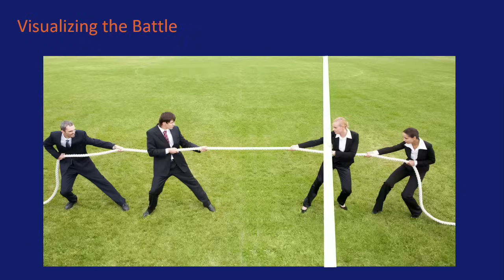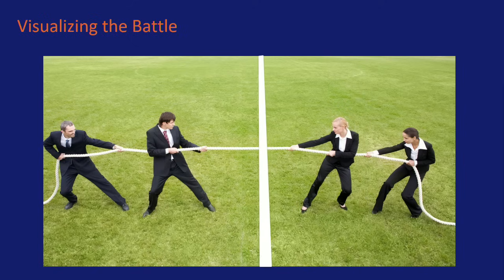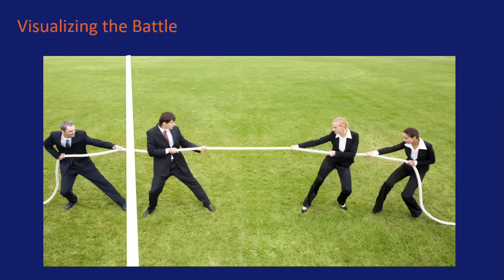And lo and behold, you see all of a sudden the guys are just crushing it, right? They're pulling, they're getting the girls almost all the way past that line, so they're just about to win. But the battle's not over yet. For whatever reason, whatever circumstance, those girls just dig deep. They plant those heels, and they start pulling and pulling and pulling, and they start to win this battle. And at the end of it all, when the bell rings, the girls have won. So regardless of what your preconceived notions were going into this battle, there was a period of time where the men were winning, there was a period of time where the women won, but ultimately at the end of all of this, the ladies won.